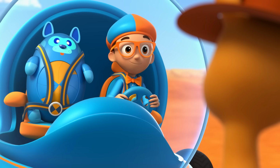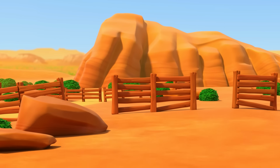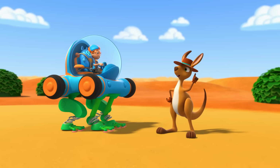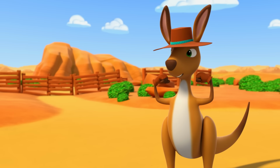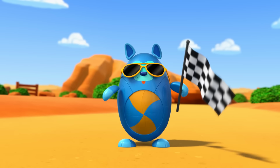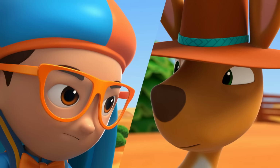You up for a little race, Blippi? Sounds fun! All right! Let's race around that big sandstone rock down there. We call it Uluru, or Ayers Rock. It's the heart of Australia! Whoa! So cool! And the first back here wins! You're on, Rooney! By the way, there may be a fence or two in the way. Good to know! Come on, Blippi! Up to it!